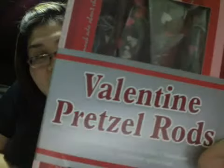I found him these pretzel rods at Tuesday Morning for $2.99. So I let him have the ones that were broken already because he wanted some. And he behaved really well.